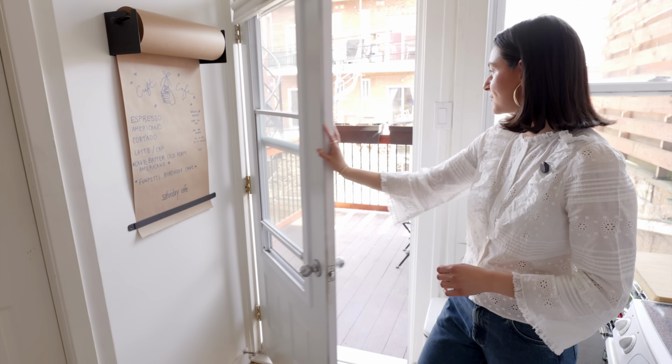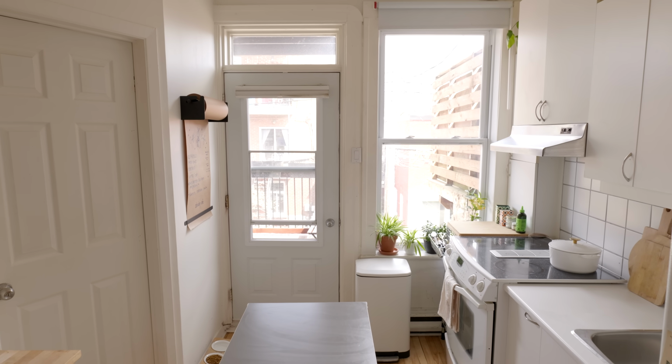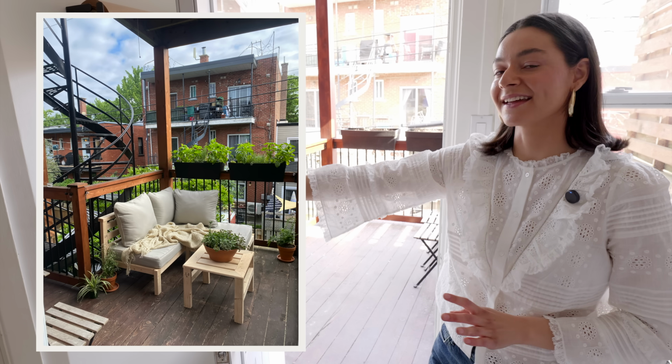And that leads us to the back balcony. This has a much better setup in the summer, but it's quite a spacious area and gets some good light. So I like hanging out here in the summer. And then we move into the bathroom.